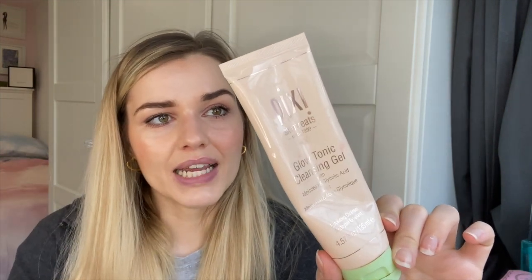Same as the Glow Tonic Cleansing Gel by Pixie. This is definitely more of a second cleanse. I wouldn't use this to take off your makeup at all, like your eye makeup. It says for AM and PM daily. Even though it's got glycolic in there, it doesn't sting or irritate your skin. It doesn't leave it dry or stripped, and it lasts you forever. It's just like a gel-like texture. Yeah, super, super nice. So they're my cleansers, I think.